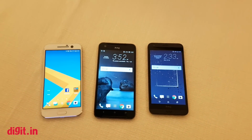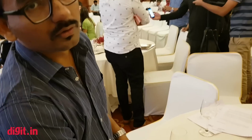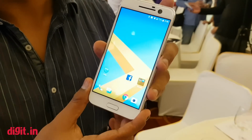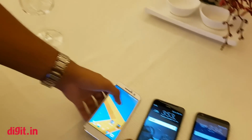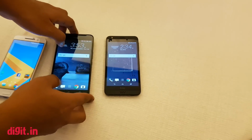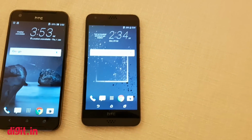HTC has also announced the Desire 825, the Desire 830, and a bunch of other devices. Also, the HTC 10 Lifestyle, which is similar to the HTC 10 but with a different processor, will be shipping with the HTC 10 in India. The pricing for that will be announced in the coming days. The HTC 10 will ship from June 5th onwards for 52,990, while the HTC One X9 will ship from June 20th onwards for 25,990, and so will the Desire 630, which costs 13,990. All the phones are available online and offline.